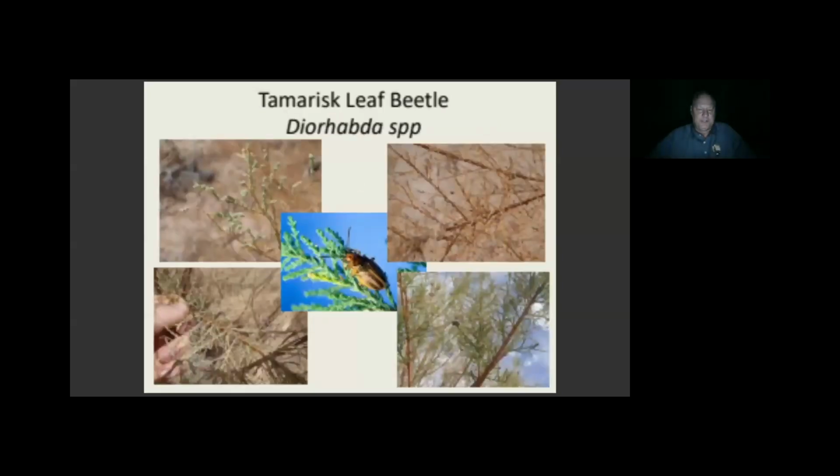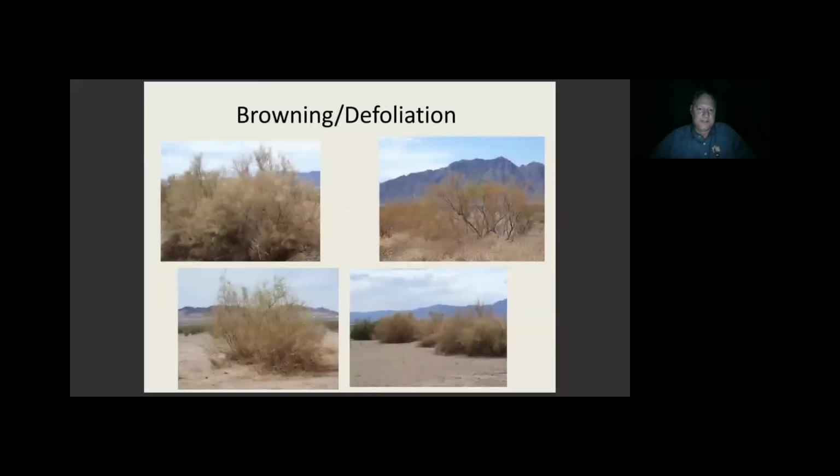The tamarisk leaf beetle is a biocontrol that's worked very well on tamarisk. It's widespread. It defoliates the tamarisk. Doesn't always kill it. It'll refoliate, but it's working on a landscape scale in places that we can't actually do our methods. And these are examples of the browning tamarisk that you'll see. If you see tamarisk like this in the summer, this time of year, it's due to the beetle. So the tamarisk beetle's out.